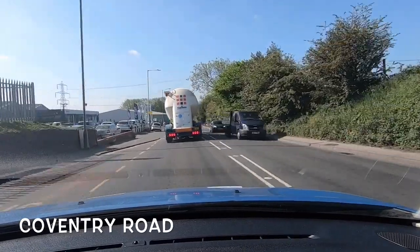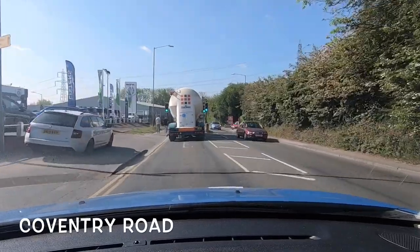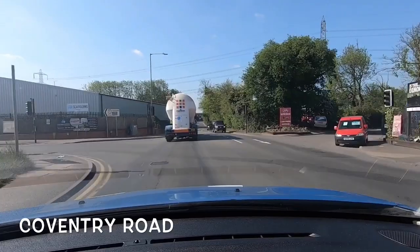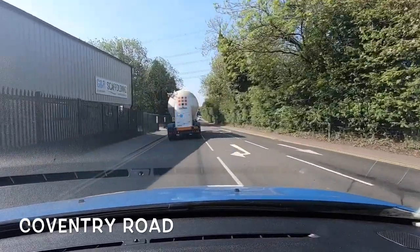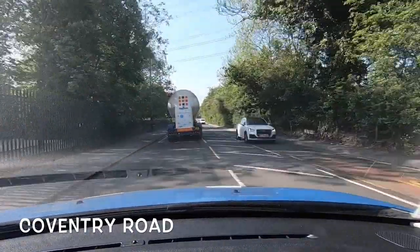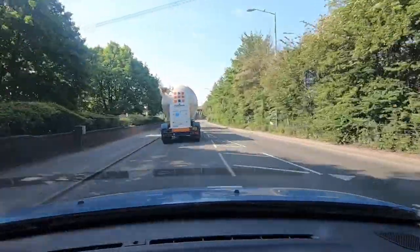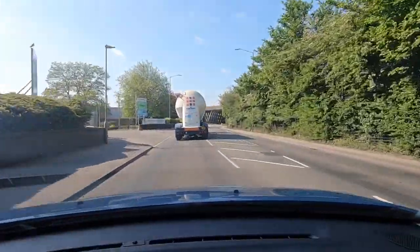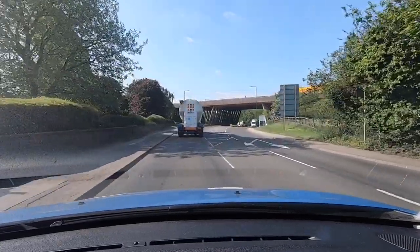So we've turned left into Coventry Road, and go through this set of traffic lights straight ahead. Just following this road down. It's going to take us down to a roundabout. We're going to turn right at that roundabout, taking the third exit.